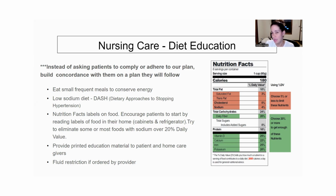And then they might say, well, this is high in sodium, but I'm not willing to give that food up. And they might eat it less frequently, or they might substitute it. Multiple studies show that just the act of reading food labels makes people choose healthier food. So it's an easy way to do it. It's something they can do at home, and it's been proven to work. So that's how I recommend you approach diet education.